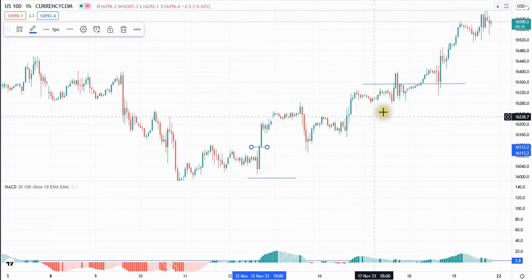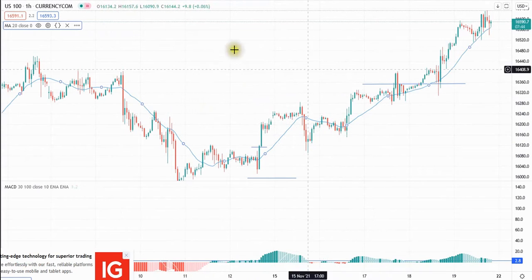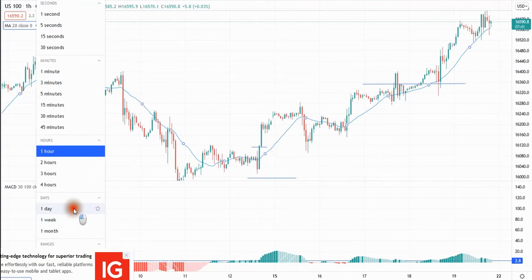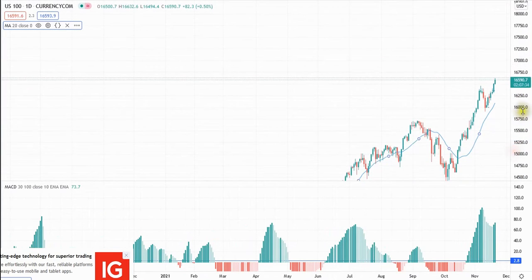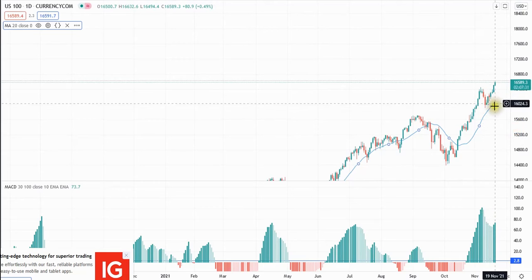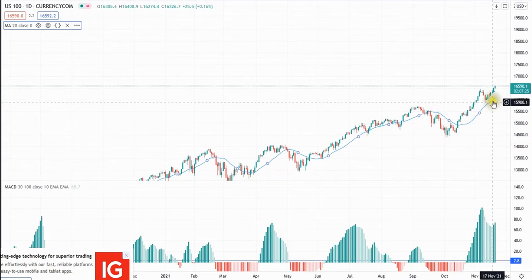So there's no reason to really see why you would change that, other than obviously we're looking at the 1 hour chart here. If I just add this moving average and we go up to the 1 day chart, you'll see that my analysis as to why I was looking to buy was simply because price was above the 20 simple moving average on the daily chart. That is the reason why I was saying last week that you would buy the Nasdaq or the US100.